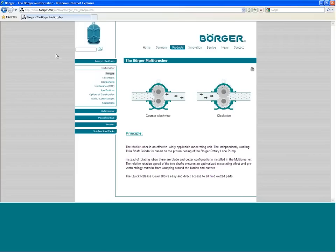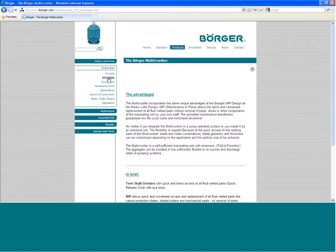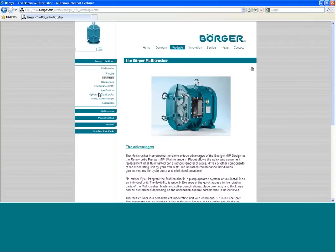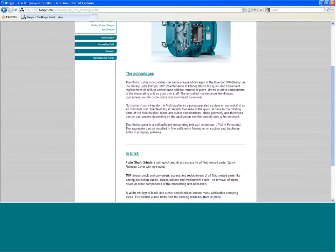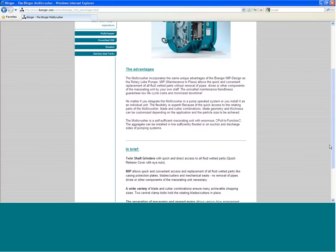Jump down to the advantages, Bob. So you can see the platform, and the advantage of the multi-crusher is that it has the same unique features and embraces the Boerger MIP design, so everything can be maintained through the front cover. Our blade design uses a blade spacer. It's a stacked configuration, so the customer can pull them out if you break a blade or want to change your blade configuration. You can do that right in the field. There's no need to pull out a cartridge, send it in, or stack a cartridge yourself. We allow you to get in there and change that configuration or work on the unit very easily.